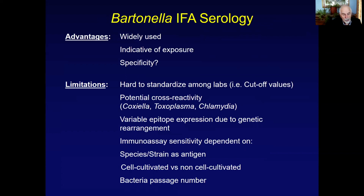So these organisms change over time during infection in laboratory studies and in non-human primate studies. And alteration in the sensitivity is dependent on the strain and the species, whether you're using cell culture grown organisms, which we routinely use in all our research and diagnostic testing, versus a non-cell culture cultivated organism from a blood agar plate, and how often that bacteria has been passaged from the time it's initially isolated, because an organism that's been passaged multiple times has likely changed in regard to its surface protein expression.